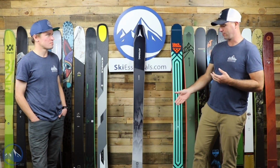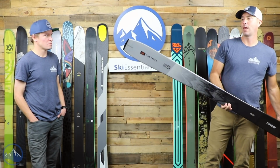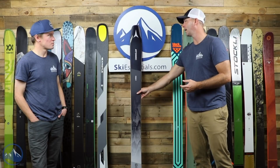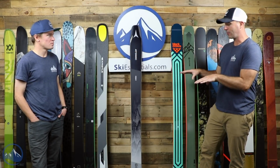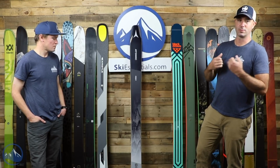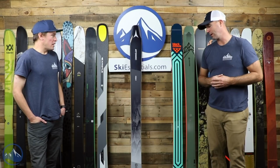But that flat tail here is kind of the nod to that skin capability, certainly in contrast to the Line. Yep. But 107 underfoot with that Horizon and the lightweight and maneuverability of the shovel, I think makes this thing a better floater than the 107 indicates. And just a really nice, snappy, overall strong performing ski for how light it is. But yeah, great ski from Atomic.